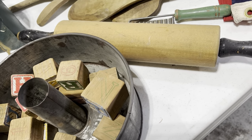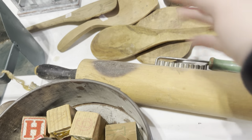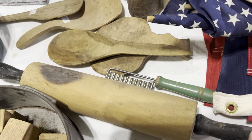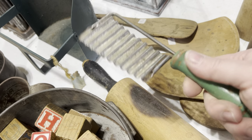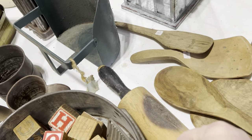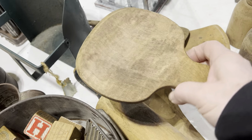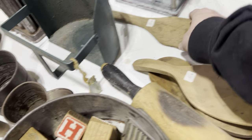Then a black handled nice big, but it has been burnt, but a lot of times people use these for decor. So a black handled rolling pin, a green handled cheese cutter. I guess you could do your vegetables, but it's that fun green handle. A whole bunch of scoops. I thought this one was a unique shape. So these are those butter scoops.